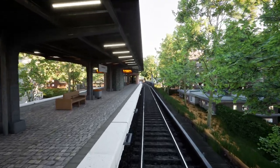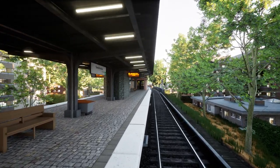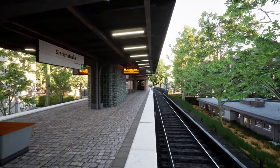So, just taking a quick look at the station. I also wanted to mention, because I love this feature, that you later on can freely explore all the different stations.